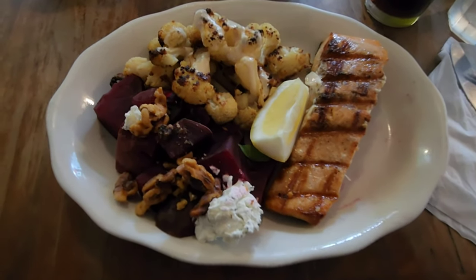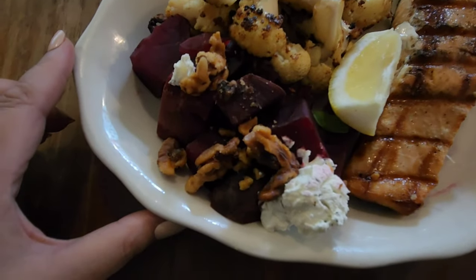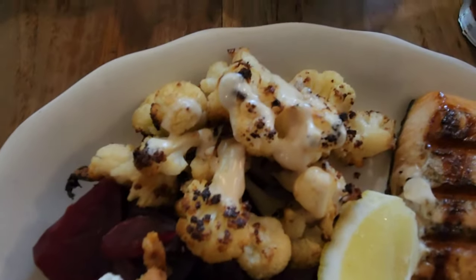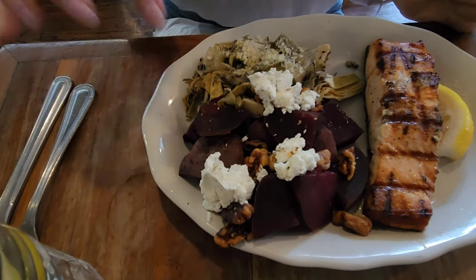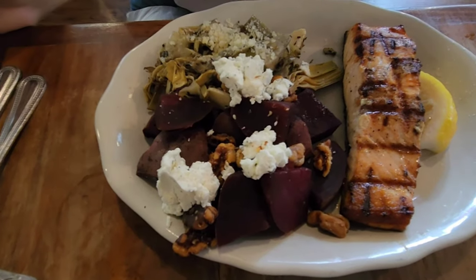The food is here. I ordered the salmon with beets, walnuts and goat cheese, roasted cauliflower, sweet potato fries, and my friend also ordered the salmon with beets and garlic broccoli and parmesan artichoke. Broccoli. This is artichoke. Artichoke, yeah. Everything looks so good.